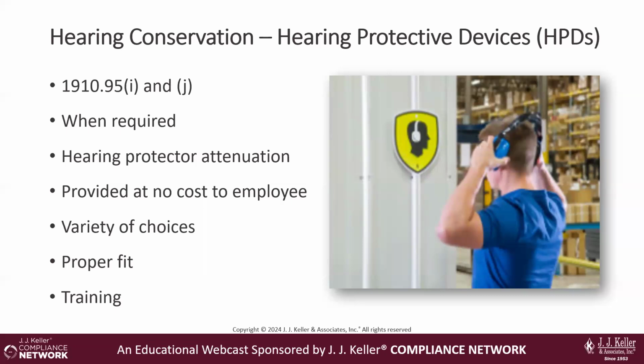Now, at a minimum, employers must provide employees with a selection of at least one variety of hearing plug and one variety of hearing muff. So the more offerings that you can give, the more apt they are to choose one that's comfortable, in which case they would wear it, right? But make sure that the protectors selected are comfortable for the wearer, and they offer sufficient protection to prevent hearing loss.